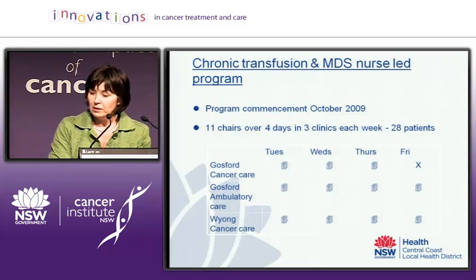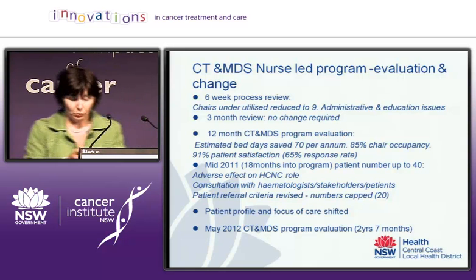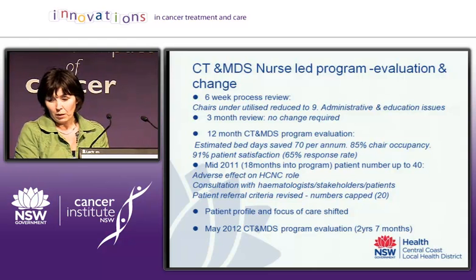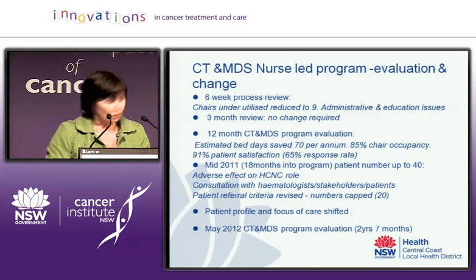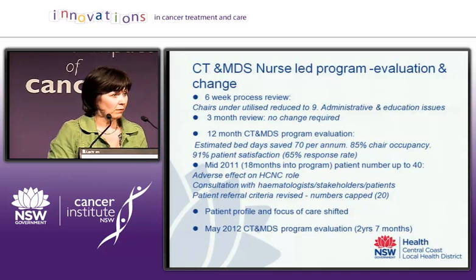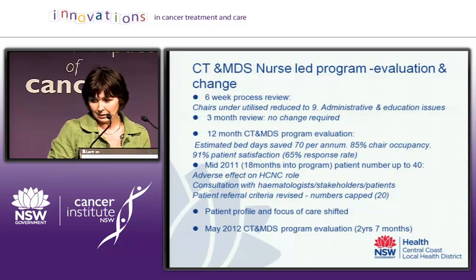So the nurse-led programme started in October 2009, and within it we built in some review processes. So at 6 weeks we wanted to have a quick look to make sure we weren't doing anything appallingly wrong, and we weren't, but the chairs were underutilised. We started off with 28 patients initially, and it just took a while for things to get moving properly, so we did reduce our chairs down to 9. The last thing we wanted to do was inadequately use the resources we'd been allocated.